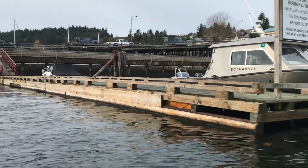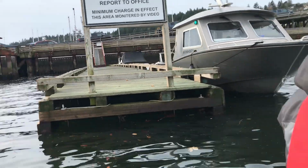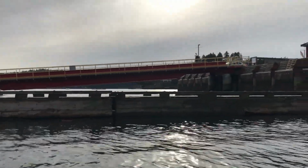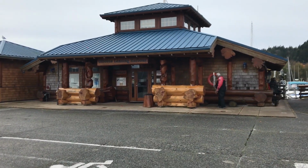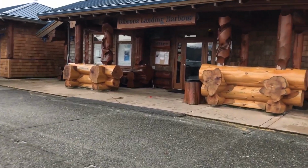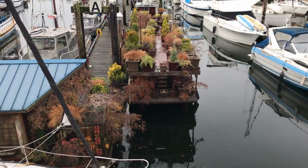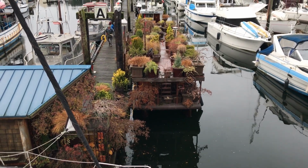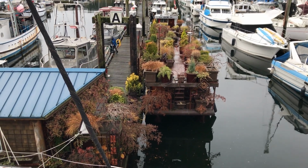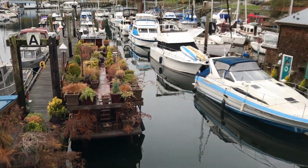Gibson Landing Harbour Authority. Minimum charge. What is this? Day float. Just gonna check in at the Gibsons Landing Harbour. Looks like some guy's liveaboard houseboat. That's actually pretty awesome. Wow. Very cool.